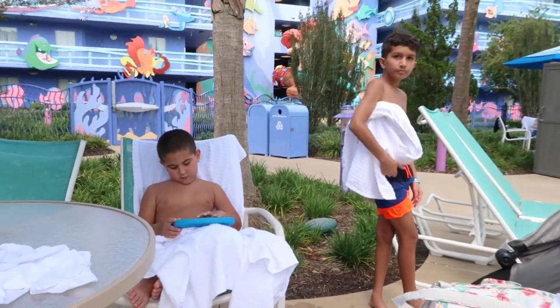Alright guys, well, we hope you enjoyed today with us visiting the three pools here at Art of Animation. They're all a little bit different, they're all so much fun, and we definitely had a gorgeous day. I am red like a lobster, the boys are like ready to go.